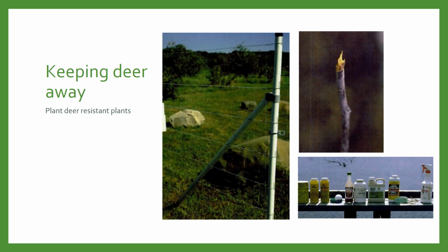Typically plants that have thorns, a strong fragrance, or stiffly hairy leaves are less likely to be browsed. And there are many lists out there, all you have to do is Google it to find a quote-unquote deer resistant plants. And almost everybody will run into somebody who has said, oh, but I've seen them eat mine. And while this may be true, planting more deer-resistant plants is going to reduce the amount of damage that you see.